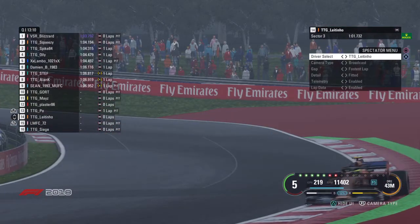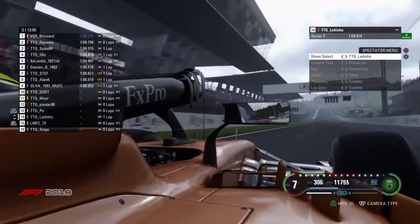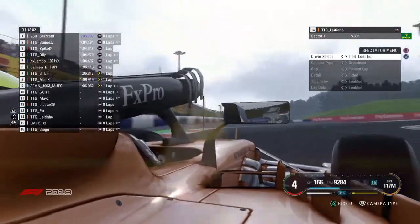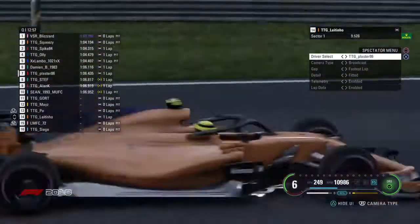Coming around the final corner, running a little bit wide. You've got to be careful there because you can invalidate your lap time going that wide. And that's exactly what happened to Litinho. 104.8, which would have put him into P6 there. But no dice, he ran too wide and he's got to go again.